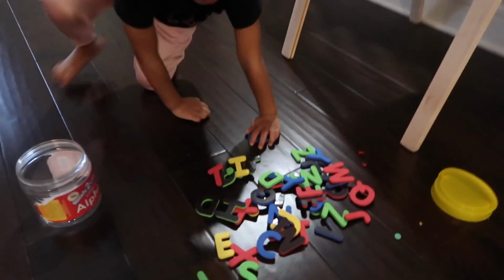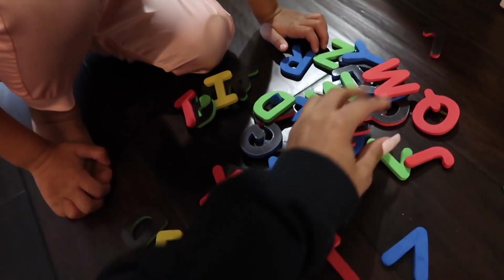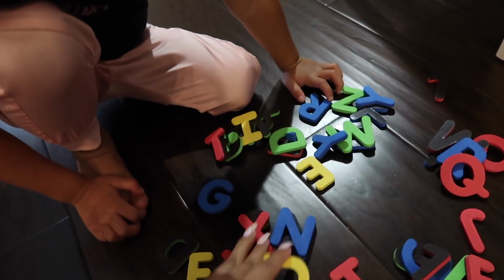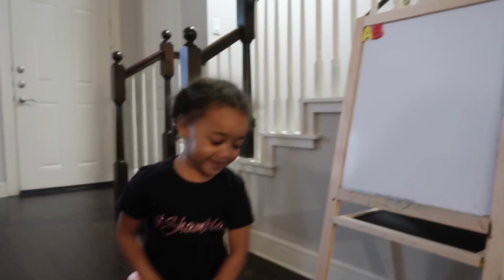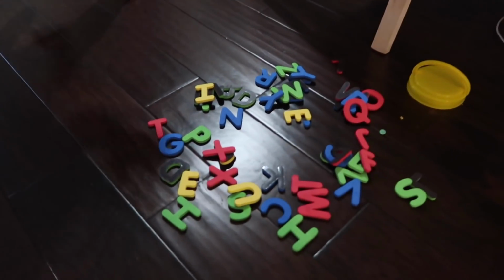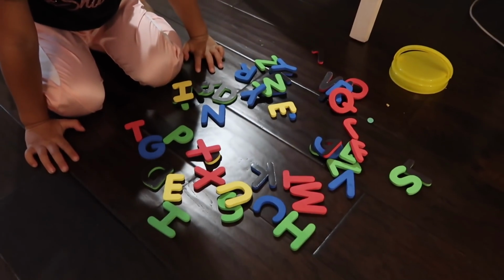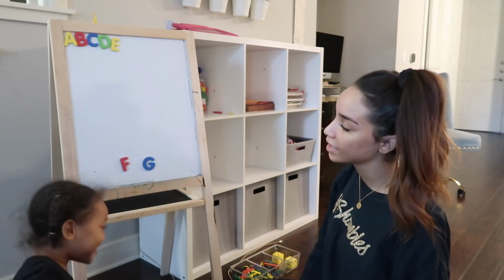Okay, so let's get B and C. Where's B? Let's flip these over so we can see them. Do you see letter B anywhere? It's kind of hard to find it. There it is. Okay, let's put it on the board next to A. So we've got A, B. Okay, let's get C and D so we can speed it up a little bit. Can you find C and D? A, B, C, D, E.